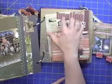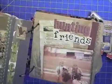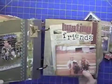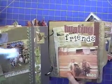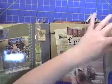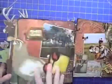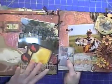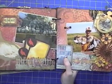These are some stickers that I, again, used a tone-on-tone Copic marker on to give it some dimension, and some old stickers. And here's my quail. And we're going to turn the page and you'll see this last quail is probably the thing that our family has enjoyed the most.